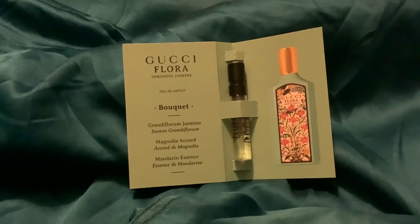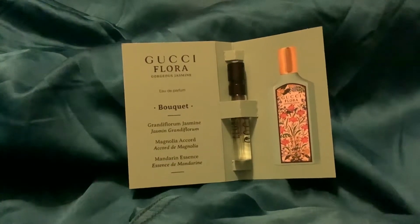But Gucci Flora, this Gorgeous Jasmine, it's very strong in the mandarin, and it's got a beautiful mandarin note. It's strong in the jasmine, but there's just a little hint of magnolia as well. Now, I can't wear jasmine. Jasmine gives me a headache if I try to wear a strong jasmine perfume.